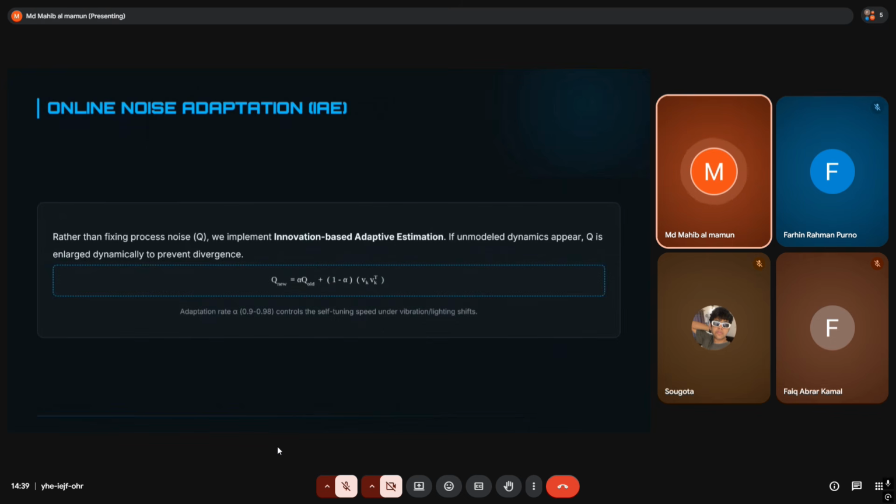The second pillar is IAE. In a standard Kalman filter, the process noise matrix Q is fixed. If the environment changes, such as vibrations, lighting shifts, or unmodeled dynamics, the filter can diverge. Our implementation monitors the innovation sequence, and if it grows unexpectedly, Q is enlarged dynamically. The adaptation rate alpha, between 0.9 and 0.98, controls how fast the self-correction happens. This makes our system robust to environmental disturbances without any manual retuning.